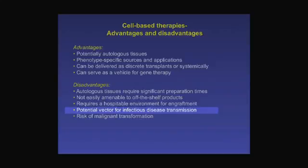Despite the fact that they usually go from one patient back into the same patient, there's still that risk that they will serve as a method for infecting the patient. They may serve as a vector. If the cells become infected during the preparation process, during the development of the product in the laboratory, they can then transmit that infection back to the patient they're trying to treat. And then lastly, even though these cells are derived from adults, and so our stem cells would still have minimal chance of becoming malignant, there is that possibility. And so anytime cells are taken out of the patient, expanded, and then put back in, there's concern that they may become tumors.